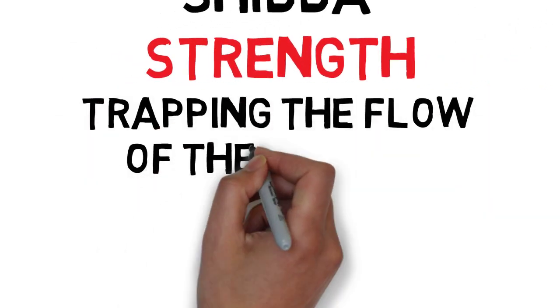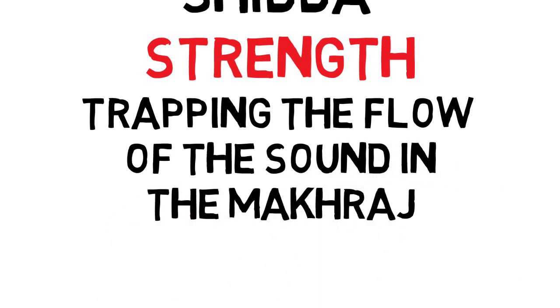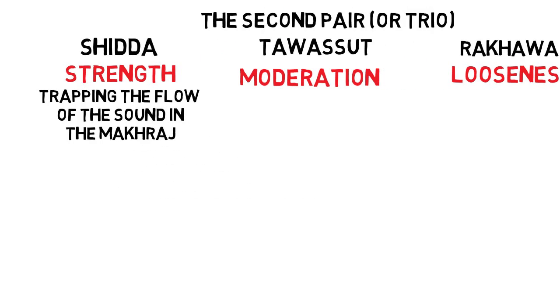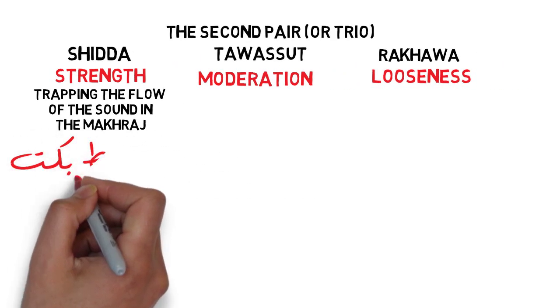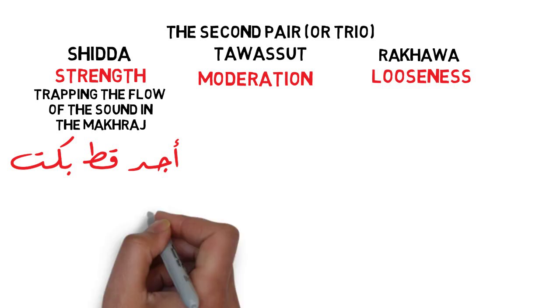Strength is trapping the flow of the sound in the makhraj of the letter. So basically, when you're pronouncing the letter, it solely comes out of the makhraj. The letters for that can be put into this phrase: ajid, qat, bakat. Alif, jim, dal, qaf, ta, ba, kaf, and ta.